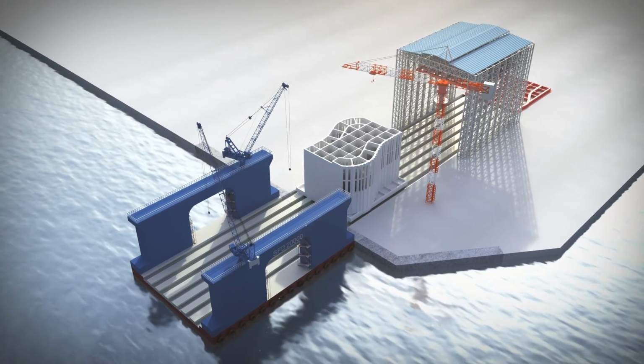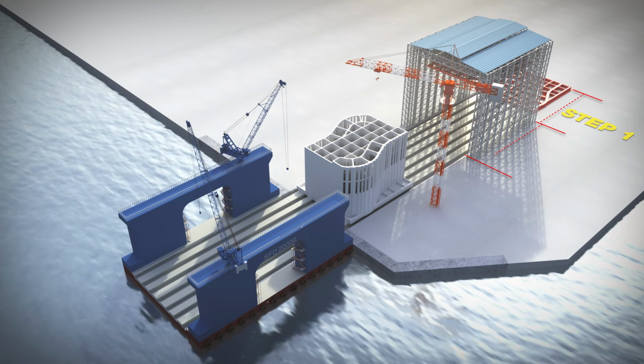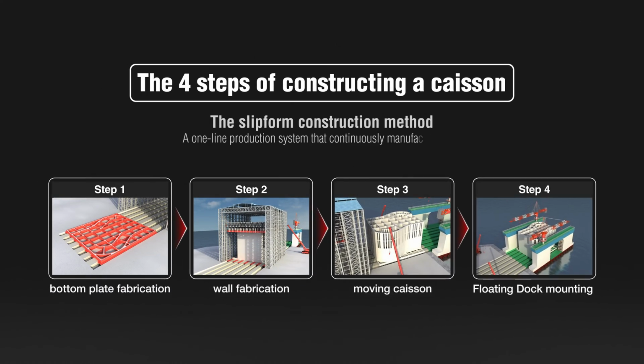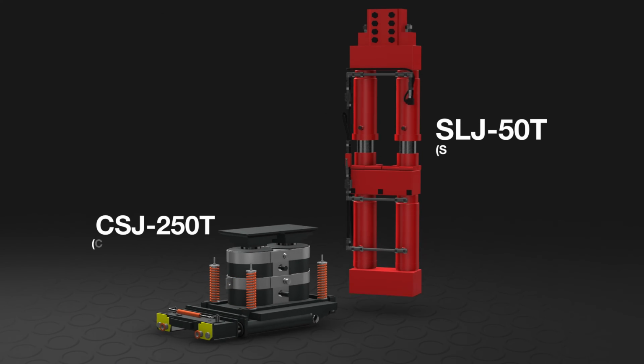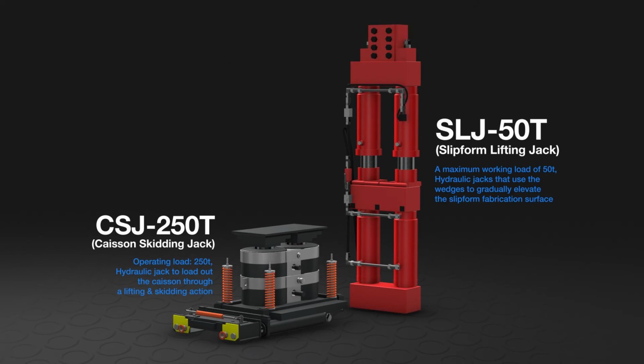Caisson production consists of 4 major steps. The total weight of a caisson reaches 20,000 tons, which is equivalent to the combined weight of 2 mid-sized 80-unit apartments. To stably control such a large load, the use of powerful hydraulics is necessary. The hydraulic power pack is installed on the caisson production site and the top of the formwork for the slip form process, and transmits the required force to the respective hydraulic system for each step.